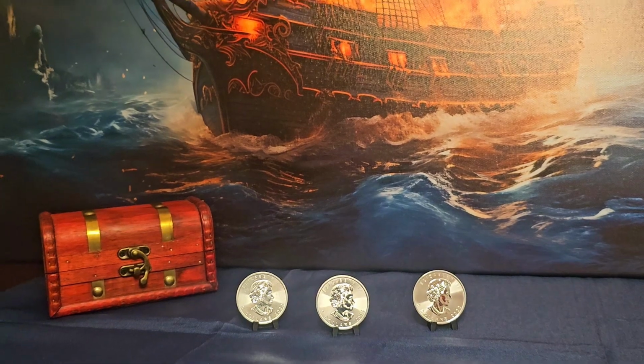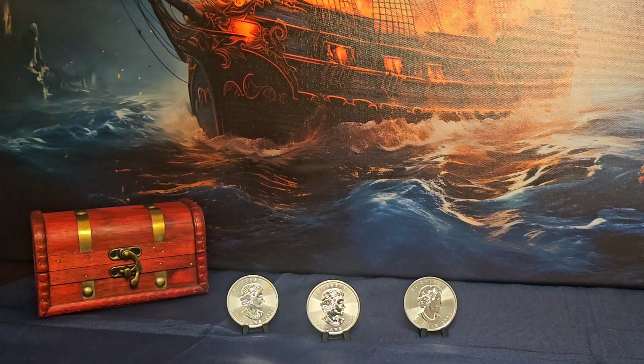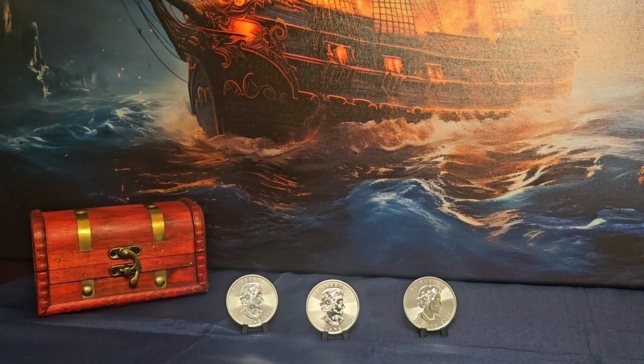You could probably reaccumulate it. As long as you don't let go of like half your stack or something crazy like that, it's not really a big deal. Especially when you do the dollar cost averaging every month or every time you get paid or whatever. So eventually you'll get that silver back, but sometimes you just need the money in your pocket to do things with it immediately.